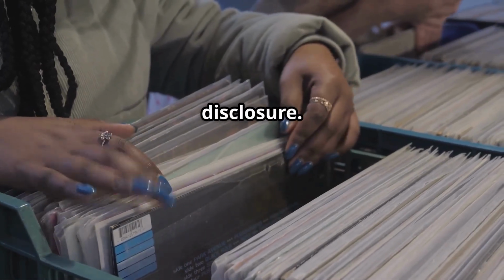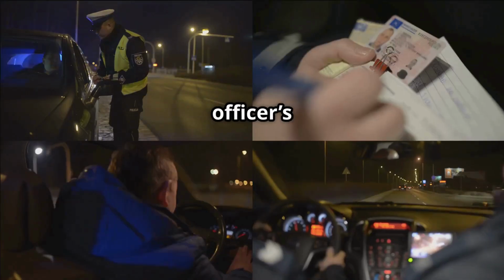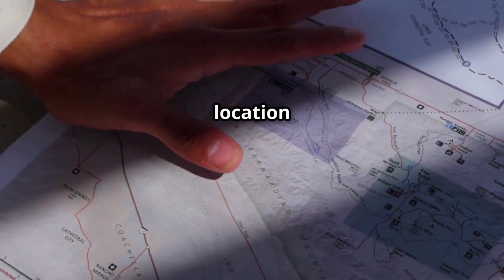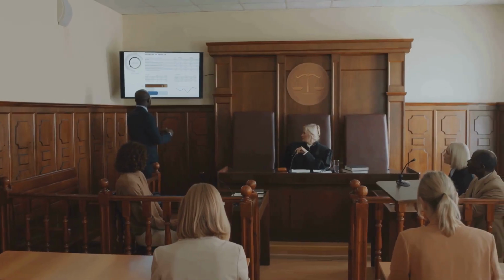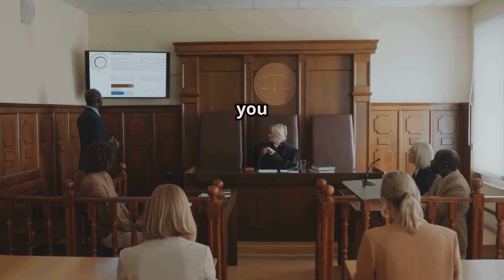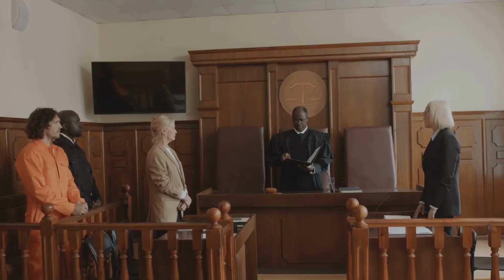Request disclosure. Ask for full evidence from the prosecution before your trial: high-resolution photos or video, maintenance records and calibration logs of the camera, officer's notes, usually the reviewing officer who authorized the ticket, and location details and diagrams of the intersection. If they don't provide full disclosure, you can argue that you were denied a fair trial and request the charge be stayed or dropped.